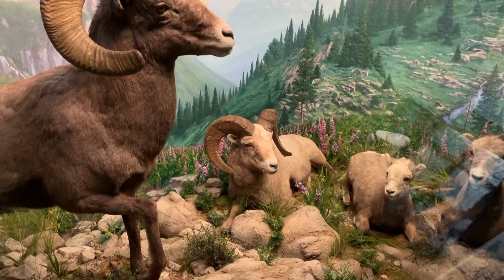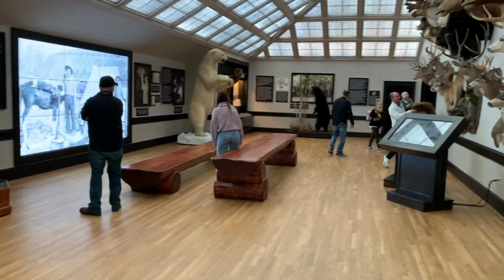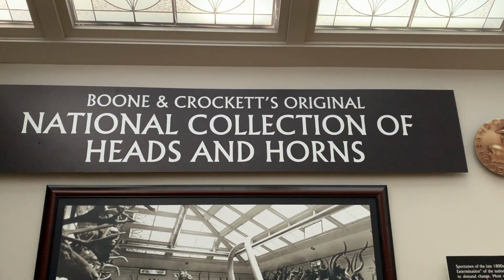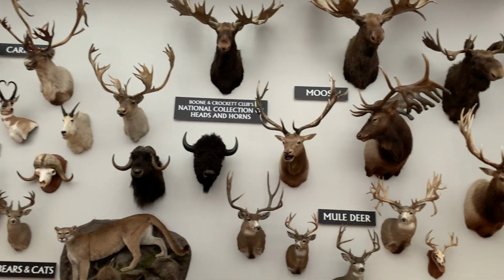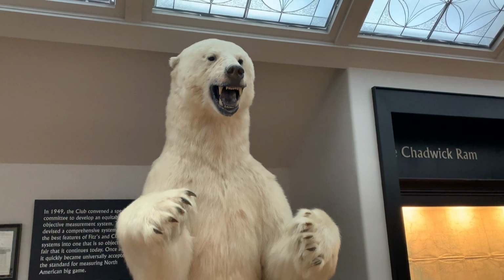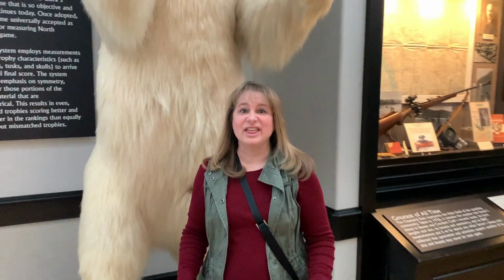Just like the aquarium, the museum side also has several restroom stops in case you need a break along your visit. This is one way to make you feel really small.